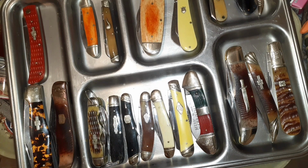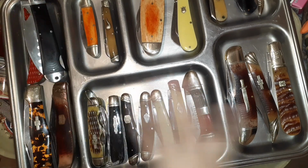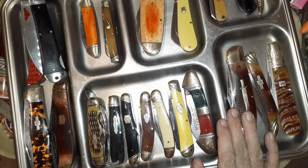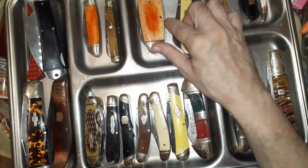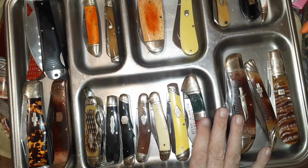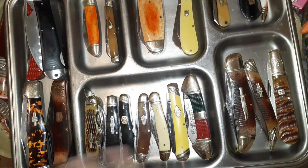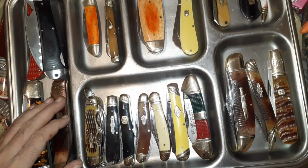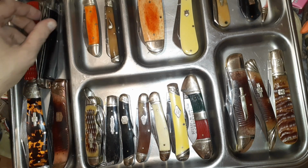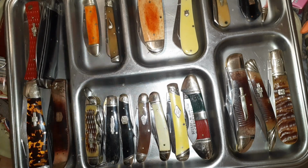So if you've got a channel and you want to pick however many you want, 5 or 10 of your favorites of one brand, put them up, and then explain what you like about them. Because that's like with me. I was going to say, all right, just pick some patterns. Well, I can't narrow it down because I like all the different patterns. So I just found myself filling this thing up with more and more knives. No, you've got to stop, man. You're going to run over time, which I did.